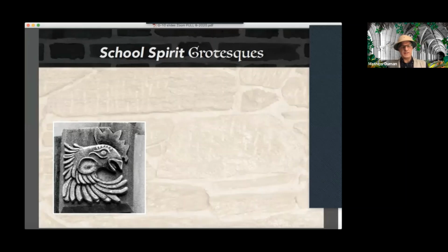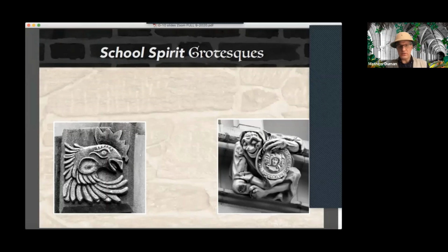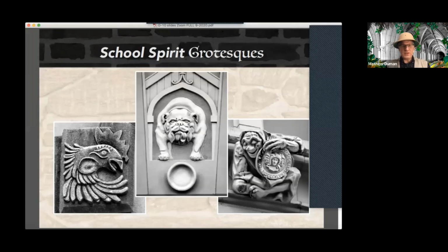This gentleman is not the City College of New York's mascot, but he is displaying the school seal. And Handsome Dan the Bulldog is Yale's mascot. He can be found many places around Yale's campus, like looking out from his doghouse at Polly Murray Residence College. And judging by the state of his bowl, I think he wants to be fed.